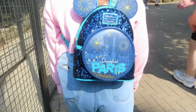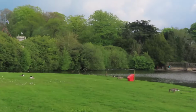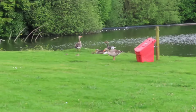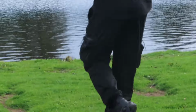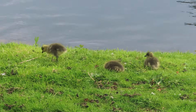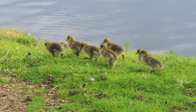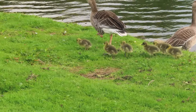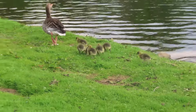Look how pretty that is. It's very nice. There's so many ducklings. Oh, there's so many ducklings. The little group over there, and then there's a little baby group here. Ducks. I'll take a video. I have ducks in my house. Glad to hear it. Oh, look at the little babies.